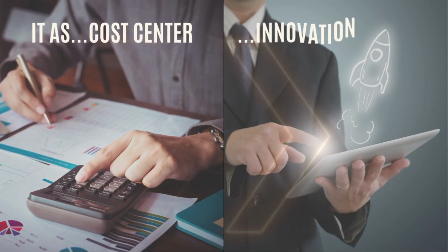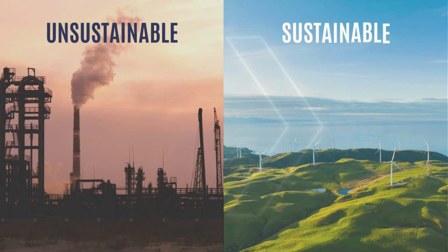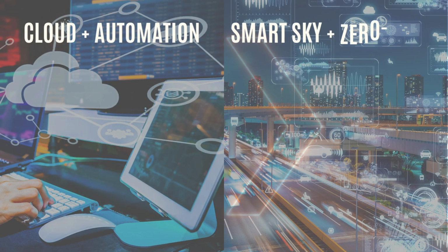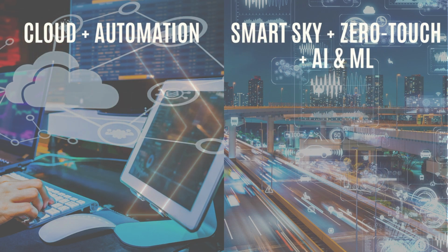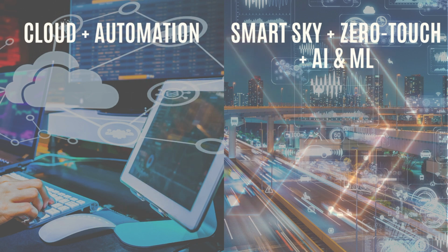This transformation was critical to the business because first, it helped change the role of IT from a cost center to an innovation center and business partner. Secondly, it embedded compliant sustainability practices. And third, it matured their firm from hands-on automation to zero-touch computing on the edge while integrating into AI and ML ecosystems.